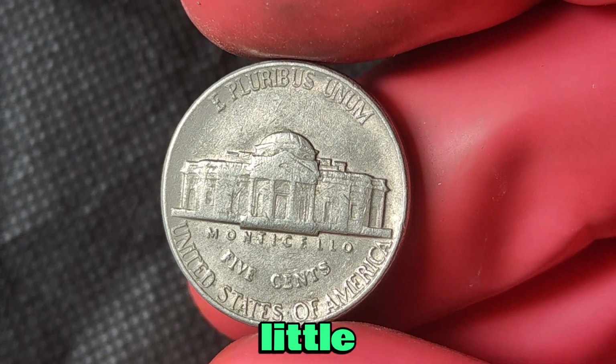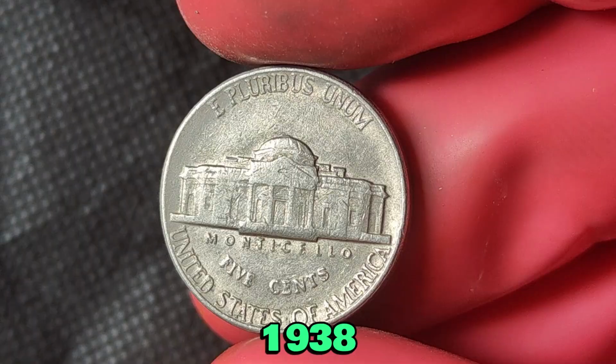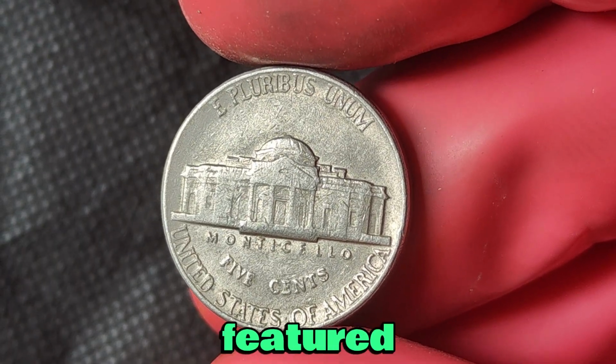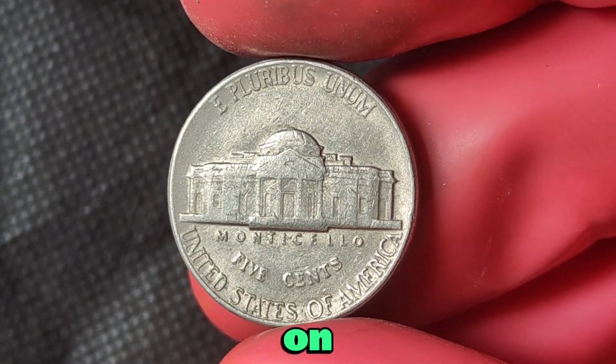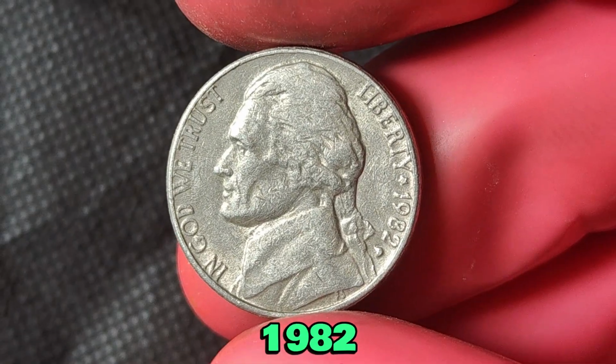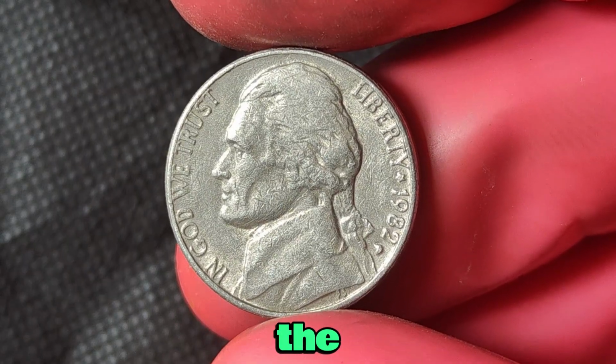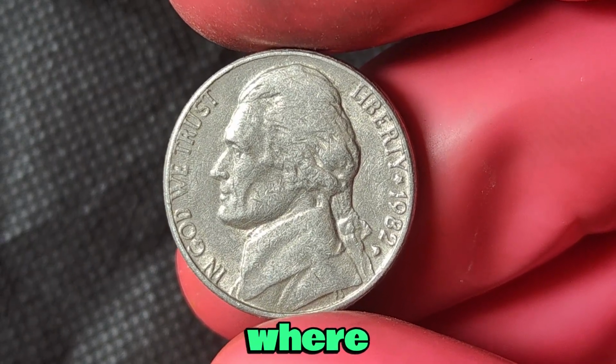First, let us start with a little background. The Jefferson nickel has been in circulation since 1938, replacing the Buffalo nickel, and has featured President Thomas Jefferson on the obverse, or front, of the coin, and his home Monticello on the reverse. The 1982 D version of this coin was struck at the Denver Mint, which is what the D mint mark stands for. Now, here is where things get interesting.